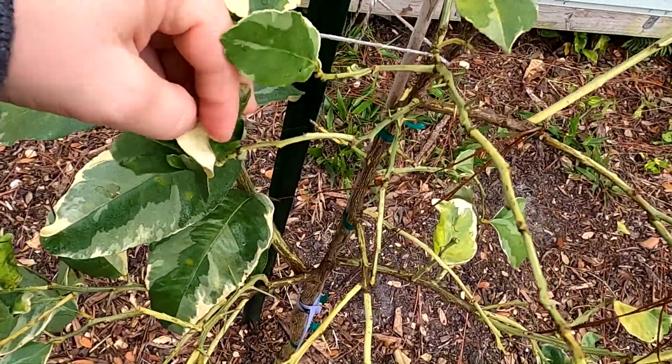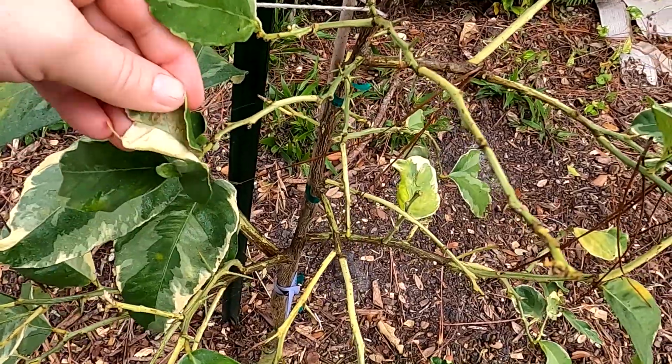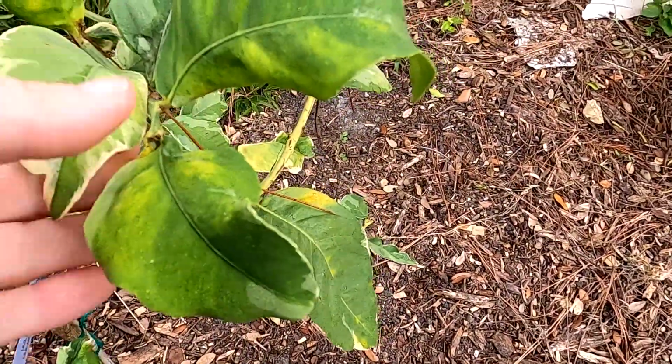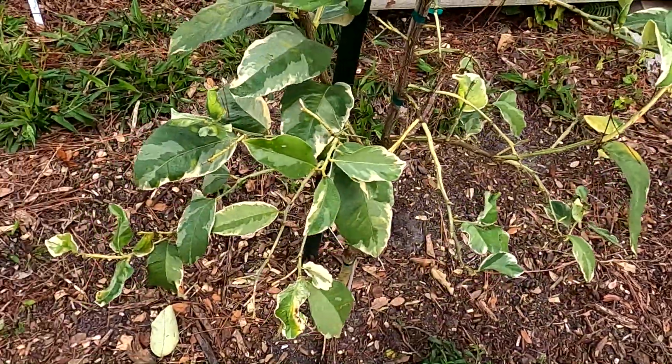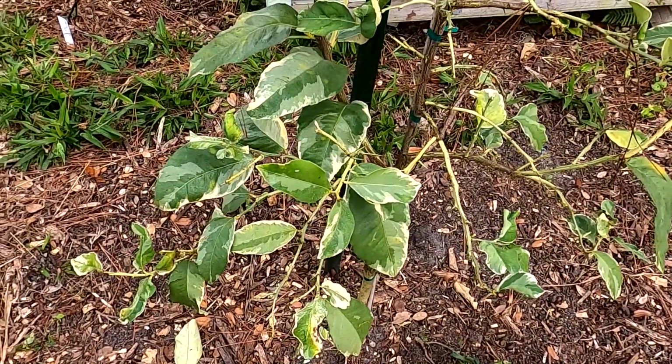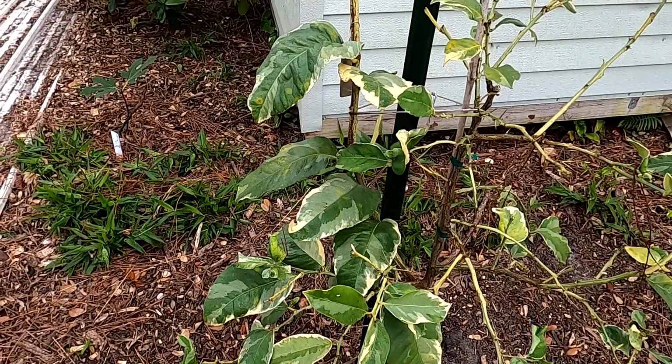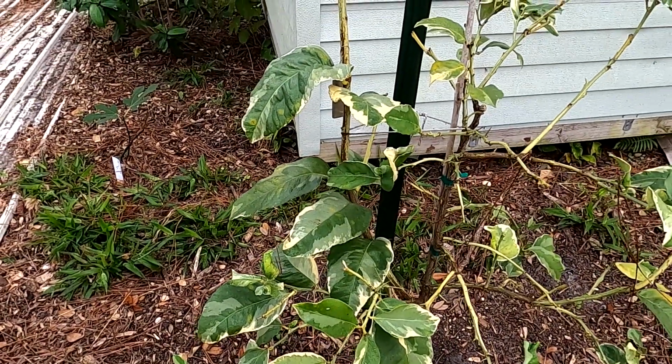Oh yeah, I already checked this one. There's nothing in there. I was checking for bugs. So we'll see how it goes. We'll just keep being good to it. Maybe it's just a mess. We haven't had a lot of rain here. Feels like we haven't had a good soak in over a month.